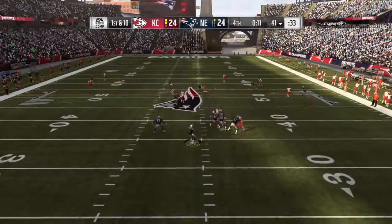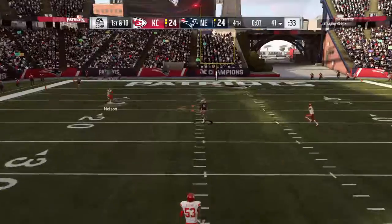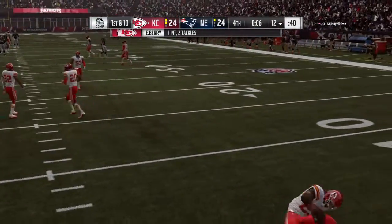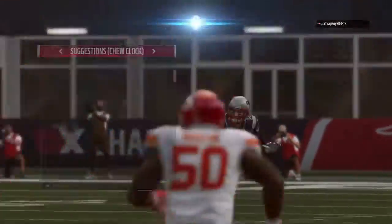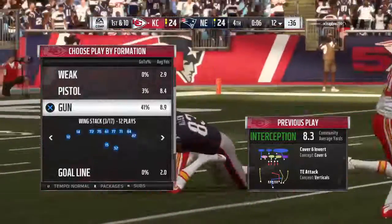To throw is Brady. He's going to look for Allen now on the deep ball. And this is going to be intercepted. Picked off by the free safety, Eric Berry. And a big turnover there as his guys will get the football back.